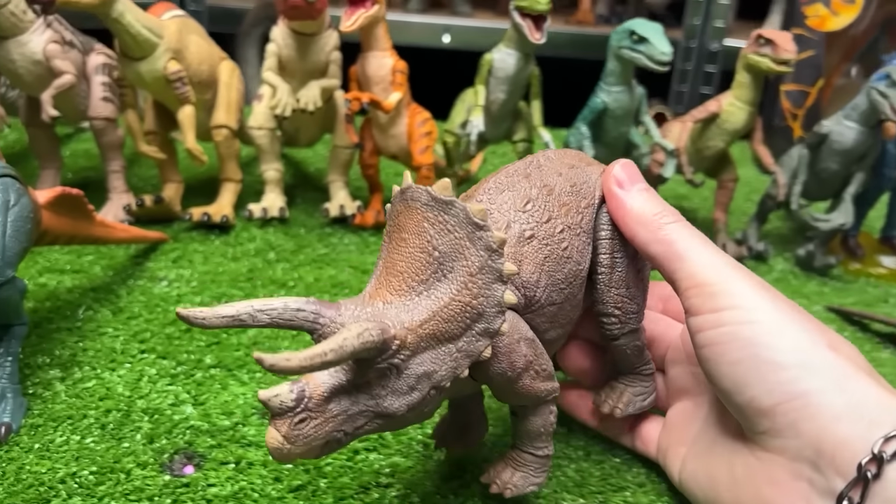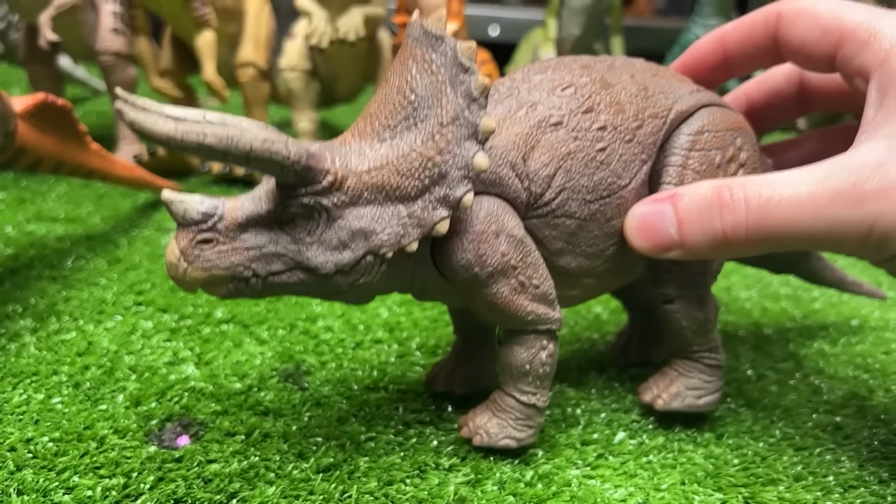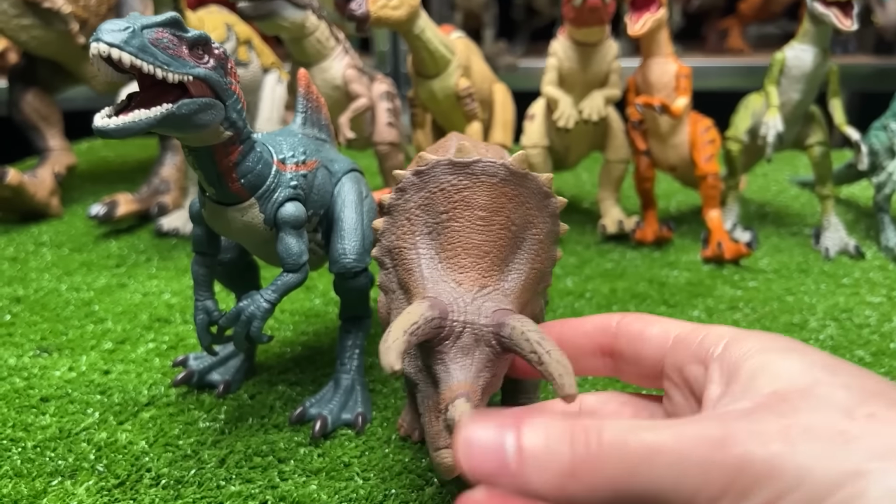Coming right up is the Hammond Collection Triceratops figure. This is pretty classic coloring. You can see that it's mostly brown. It has different shades of brown on different parts of its body. And a really cool part that I like is that it shows a lot of wear and tear on its horns, which I think gives a lot of detail to it. So we're gonna put that next in line, right next to the Concavinator.